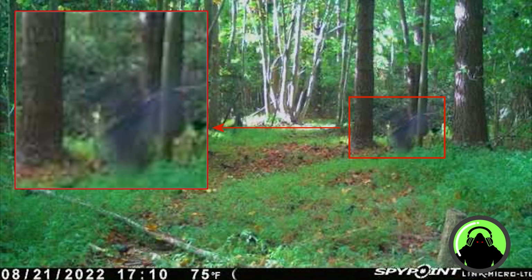I do love the fact, however, that Martin referenced tree structures and bends in this particular area of woods. It correlates well to the Bigfoot activity we have on the property we research in western North Carolina. If I were to estimate the size of this creature, judging by the distance of the trail camera and the size of the trees in the background, I would estimate this creature to be around 6 to 8 feet tall, which would categorize it as a juvenile.